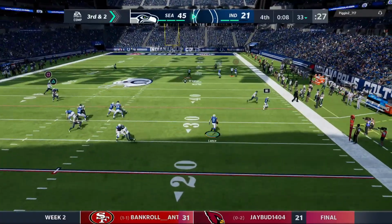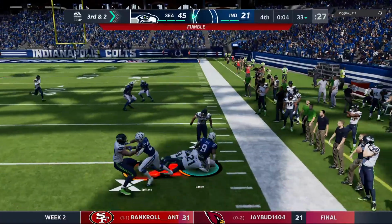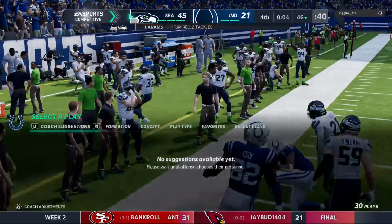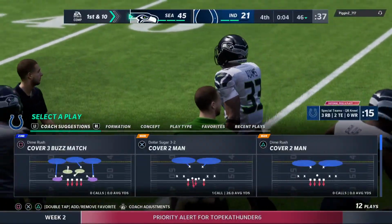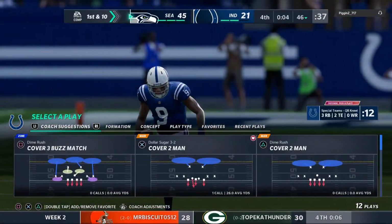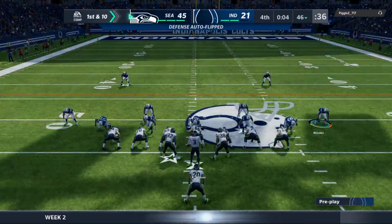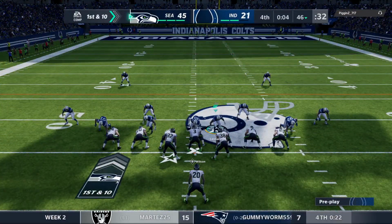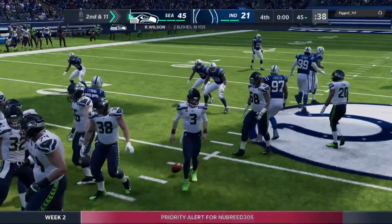He'll buy some time. Love that little stutter stuff. And now look at this. Big gain, but a fumble. And the Seahawks have picked it up. Fumble on the play, recovered by Seattle. The defense can stop it twice more as they take a knee here.